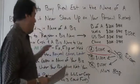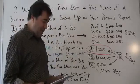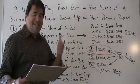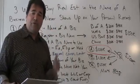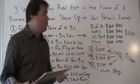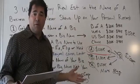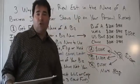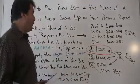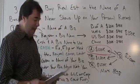The beautiful thing about these steps and this strategy is, as I've said over and over again, there's no debt that shows up on your personal FICO credit report. So with Experian, with Equifax, with TransUnion, there is no real estate debt appearing under your own personal name that's dragging down your credit score, because obviously the more debt you have, the more that's going to impact your personal score. So this is an incredible method.